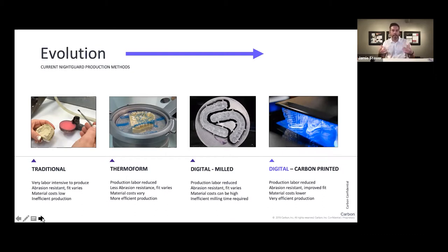And anytime a product goes digital, usually the first iteration of that will be a reductive process like milling. You start with a large mass of material when you're milling, you cut out just the pieces you need. The rest gets thrown away, or maybe a portion of that gets recycled.